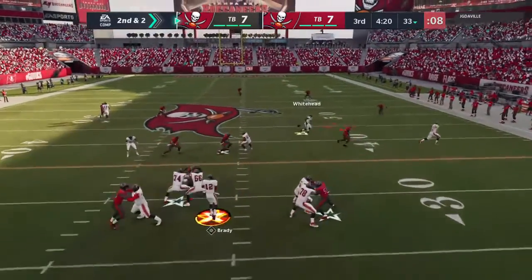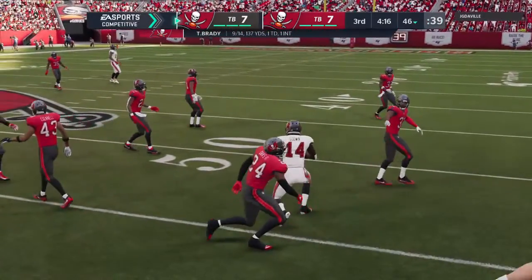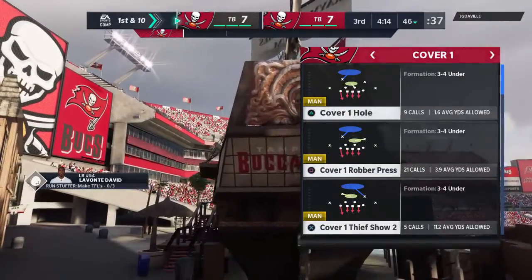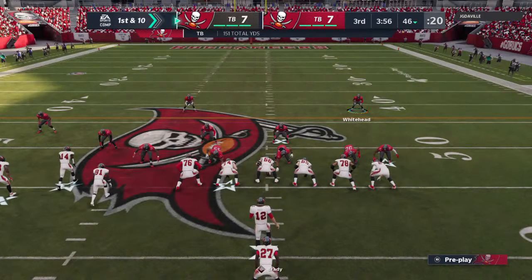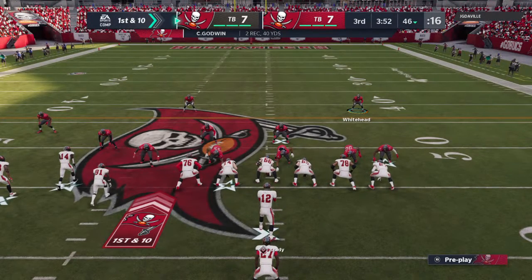On 2nd and a couple, Brady. A quick pass here to Godwin. And he slips up past the 45 before being tackled. Just his 2nd catch of the game so far. This one moves the chains. First down, Buccaneers.